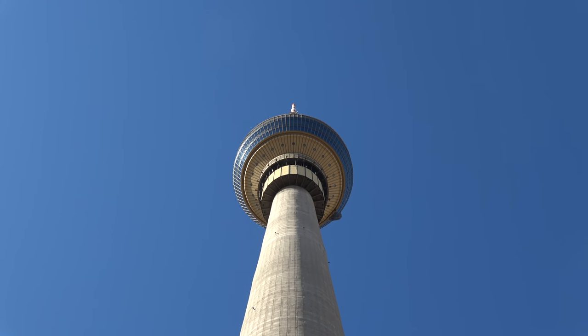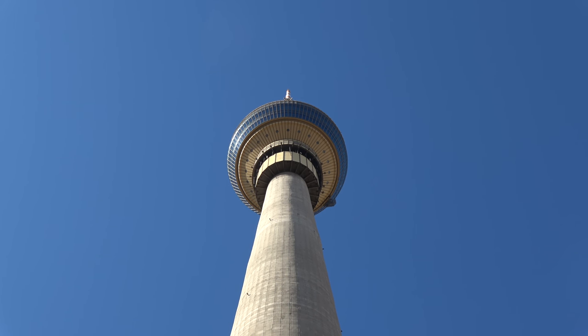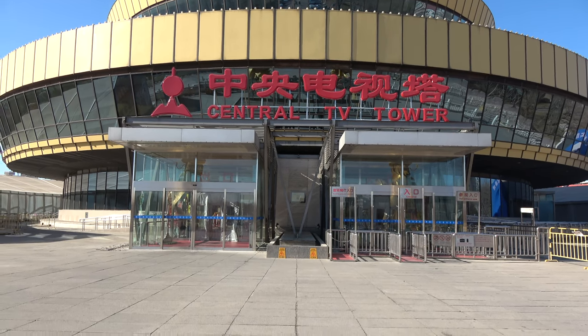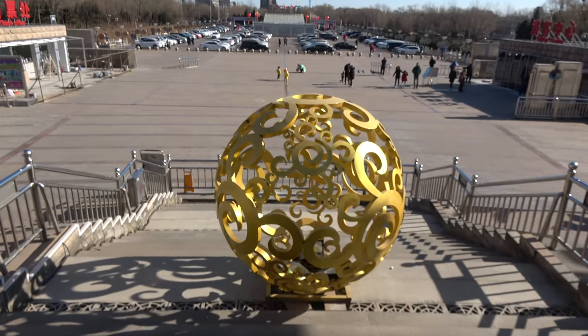Alrighty, so that was the visit up there. Great views, a lovely clear day, we saw quite a bit up there. First time I've seen Beijing like that. Happy I came. Central TV Tower, alrighty. Time to find a cab and go back to the Peninsula. About 20 minutes. Please take me to the Peninsula.